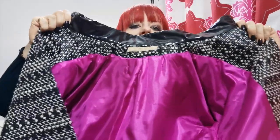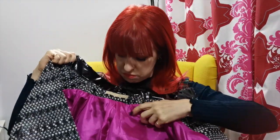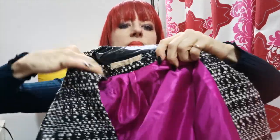and I really wanted to line it, and so I drafted a lining and lined it myself, and it came out great, and I'm really pleased that I did that. This is the lining. There's a little pleat there in the middle.